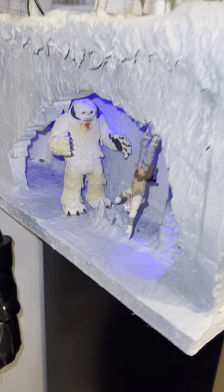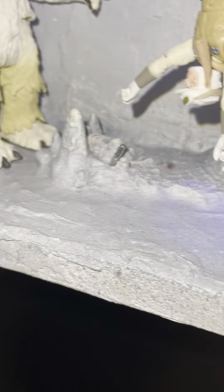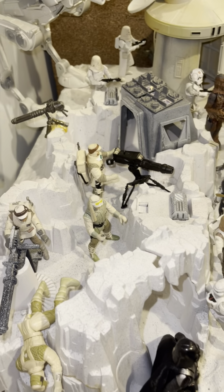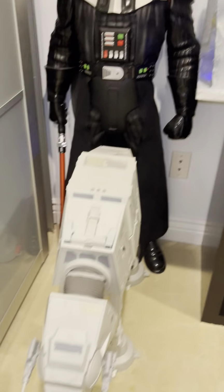Then it also has the Wampa cave on the side, which has the Wampa. It has room for Luke to hang and everything, and the lightsaber in the ground right there. I forgot, is there anything on this side or not? No, not really. It's just the vintage base up there that's molded in. And then also the 90s canopy, and you already got in there. All right, and then just to show real quick, I have a giant Vader over here, and then the AT-AT.